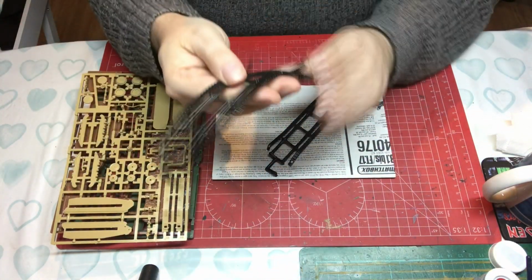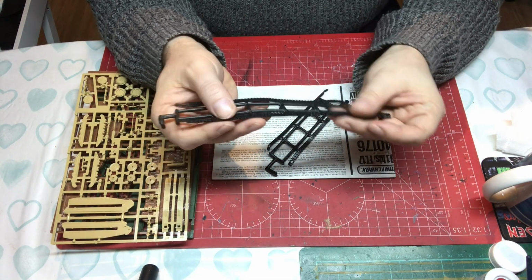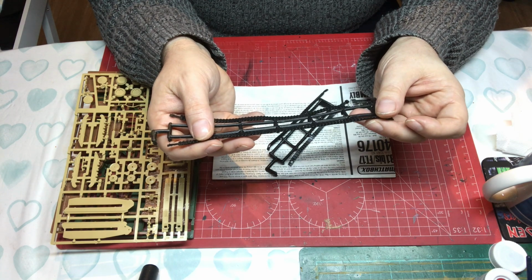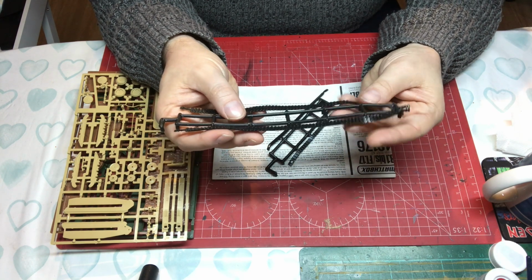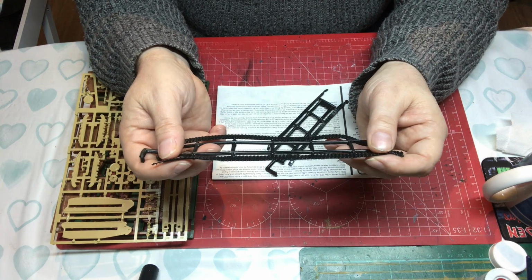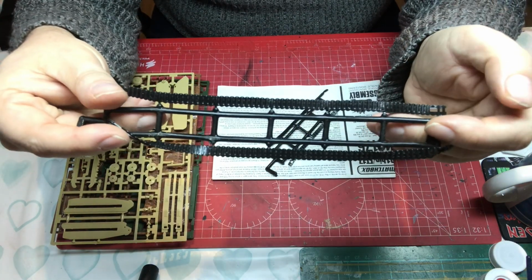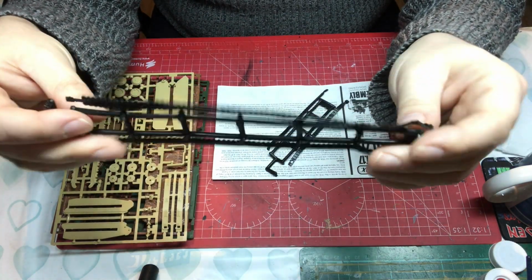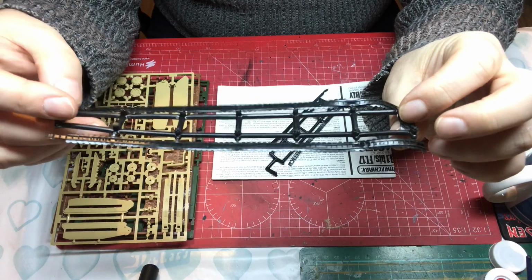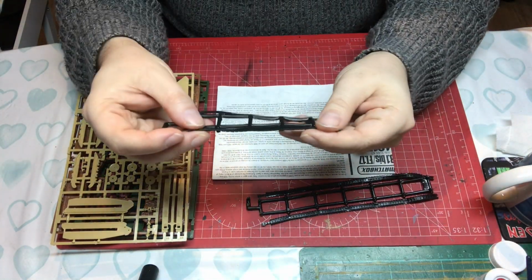And actually, you know, as rubber band tracks go, they're not too bad. They tend to deform a little bit at the gates, but these aren't too bad at all. A bit deformed there. When you've painted them up, they'll look fine. Same with these.